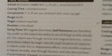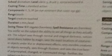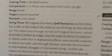On page 363 of the Pathfinder core book, you'll find True Seeing. This is another spell that no cleric should leave home without. The ability to see all things as they actually are. You can see through normal magical darkness, notice secret doors hidden by magic, see the exact location of creatures or objects under blur or displacement effects. This is you or the creature touched.